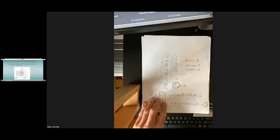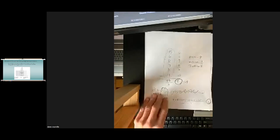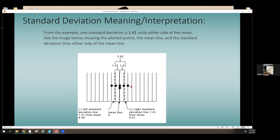And to prove it, if I were to plot these out, let's see, I may have already done it. Yeah. If I were to plot this out, I see a spread of 2. Okay? It's 2 each side of my mean. So from my mean of 8, if I go 2 to the left and 2 to the right, that's going to be my spread. So I get a variance of 2.